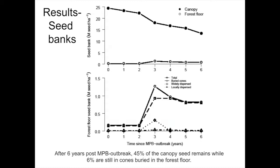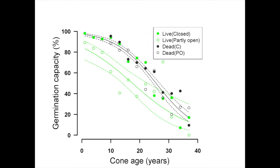So those are some of the conclusions that we have, is that it's going, and by year 10, I don't know how much will still be in the canopy. So 40-45% of the canopy seeds still remain, while 6% of the cones are buried in the forest floor.